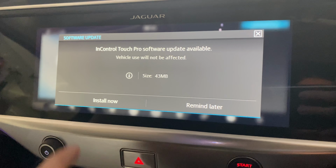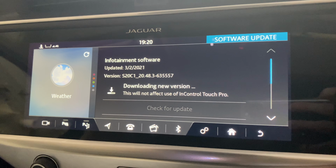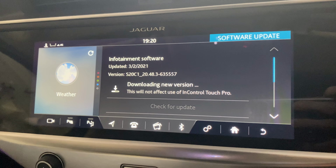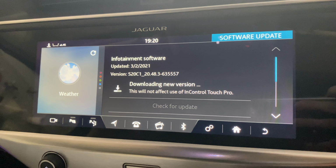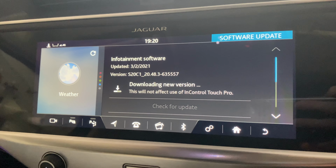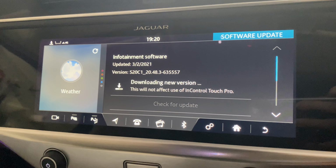So obviously in this case I am going to click install now, because otherwise this would be a really pointless video. So you click install now and you get this screen which basically tells you that it's downloading the software. Don't panic that there isn't a little progress bar at the bottom of the screen saying 1%, 2%, 3% progress. It doesn't do that for some reason, but you just have to be confident. If you're on this screen, it is downloading. Don't panic. This one's a 43 megabyte download for me.